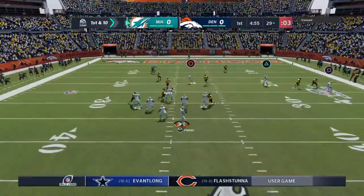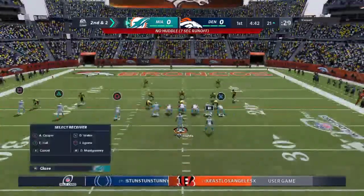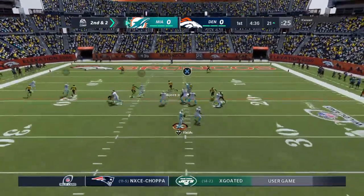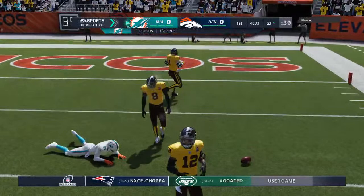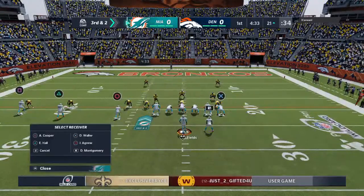Here's a play fake as they set up to throw. And he'll find Hall. This will be stopped about 2 yards shy of the marker. 8-yard gain, 2nd and 2. Off the play fake, he'll look to throw. And this one incomplete. Too much contact to hold on to that one, and it's 3rd down. After the incompletion, here now, 3rd and 2.